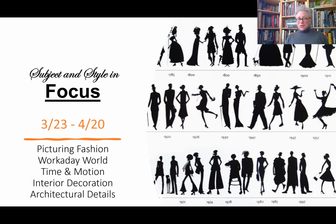The workaday world, a strand of genre painting where we'll focus on people at work, time and motion, both in sculpture and in painting, and how that illusion of time and motion is so visually important in many works of art. We'll look at two different types of architecture painting. One will focus on the exterior elements and architectural details, and the other will be looking inside at interior design. So let's take a peek at just one example from each of these weeks to get a sense of where we're going.